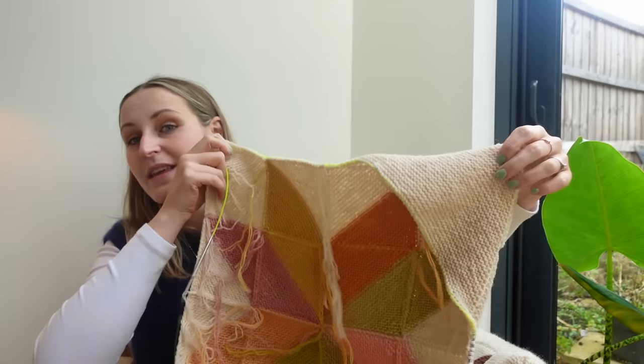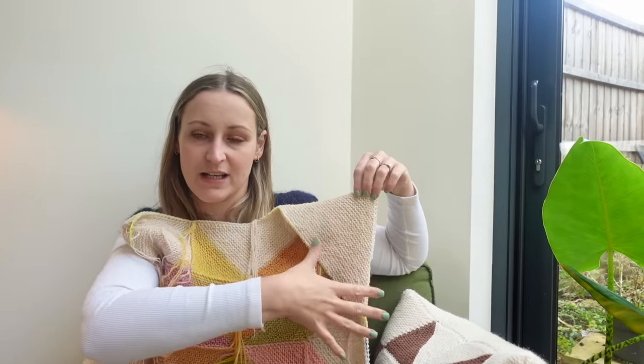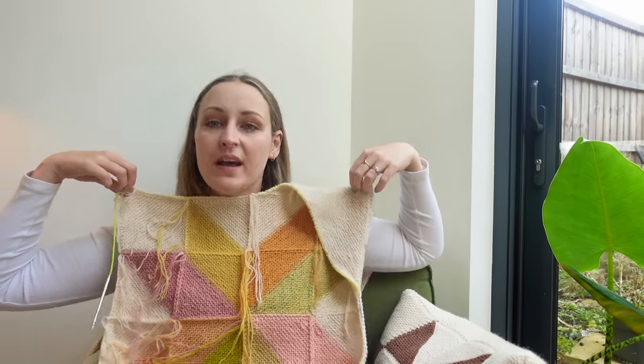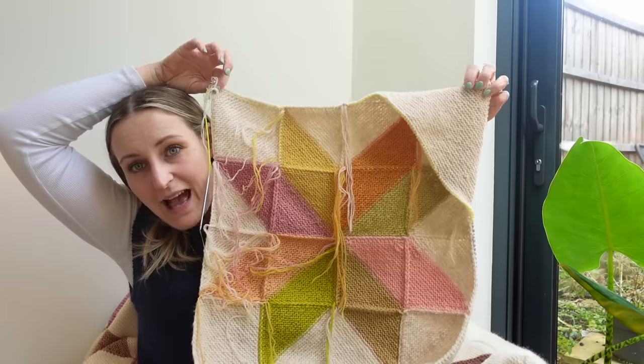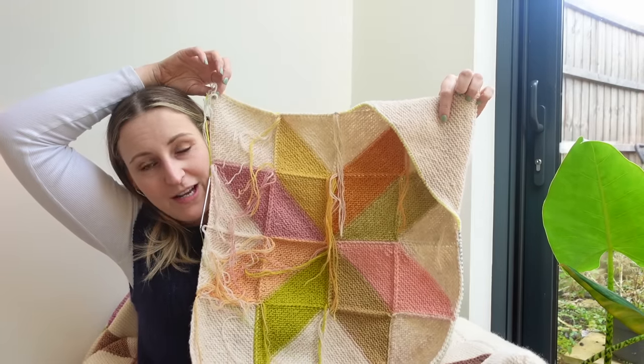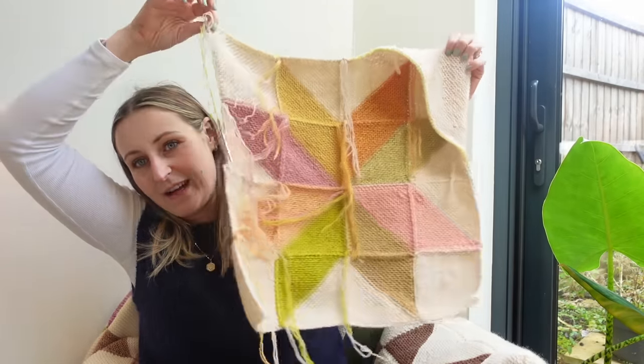And I am on the back now. You can see that the back piece of the cushion is constructed in garter stitch on the bias to make it nice and strong so it doesn't sag and go all droopy. And it's really satisfying and calming after the craziness of the front.